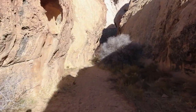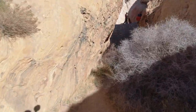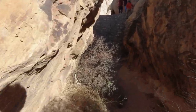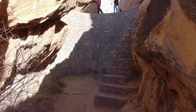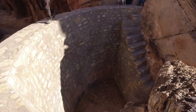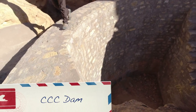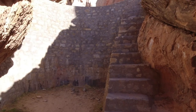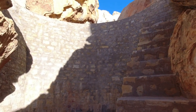The late 1800s saw unusually wet seasons here in the desert. These wet seasons attracted farmers and ranchers, but by the early 1900s, the normal desert climate had returned. The Civilian Conservation Corps built this concrete dam between the sandstone walls in an effort to try and help collect water for the ranchers. And after 100 years, you can see the dam is still in pretty good shape.